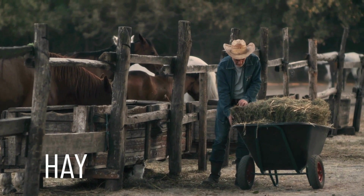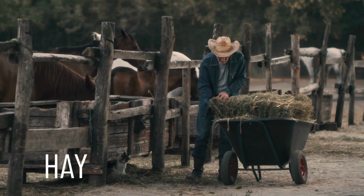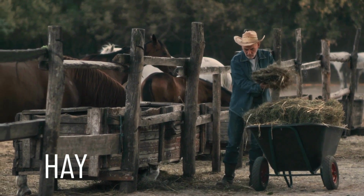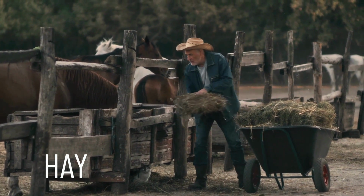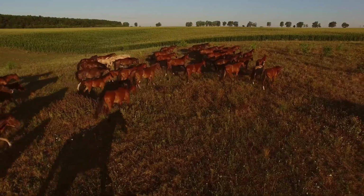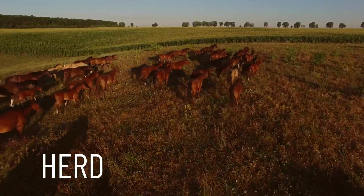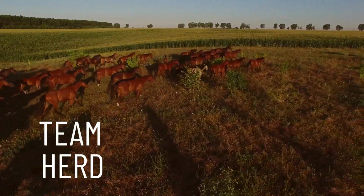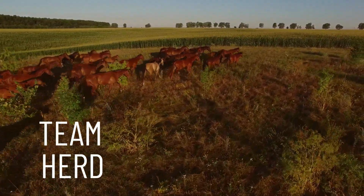A common food for horses is hay. Hay is simply dried grass. And horses usually get about 2 to 3 meals a day. Our next term is the group noun for horses. A group of horses is known as a herd or a team of horses.